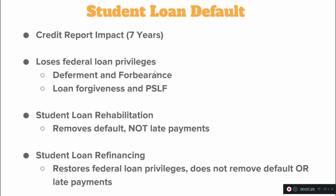With student loan rehabilitation, you have an option where you can thankfully get yourself out of this situation and even remove the default from your credit report. So student loan rehabilitation is a process where if you make a certain amount of payments toward your loans over a 10-month period of time, then you can put yourself in a position where the default will be removed from your credit report, but the late payments will remain. So I believe that under the current plan, it's 9 months of payments over a 10-month period. There are certain stipulations that you can ask your loan servicer about if your loans are in default status. But rehabilitation, if available, is a great option to remove the default from your report.